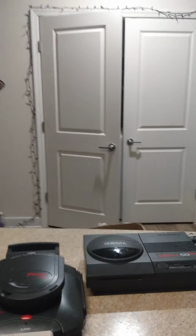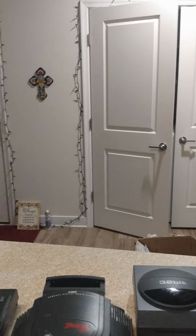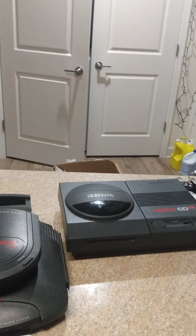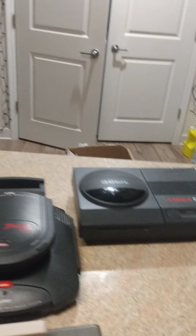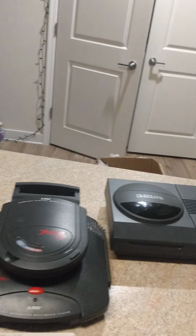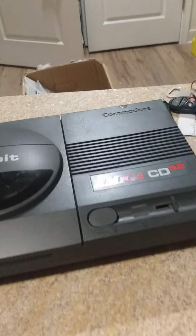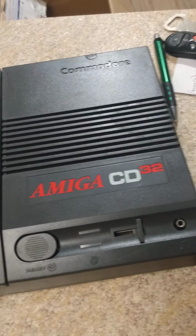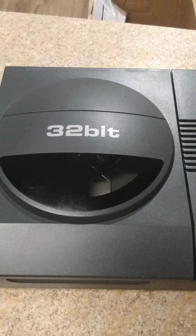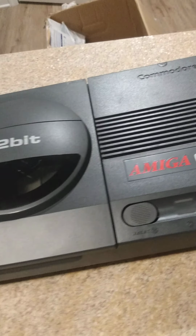So just to let you know, the 5th generation actually began with the FM Towns Marty. It came out in 1993. The 5th generation lasted from 1993 to 2006. After the FM Towns Marty was the Amiga CD32. This was actually supposed to see a US release, but something happened so it didn't get released.